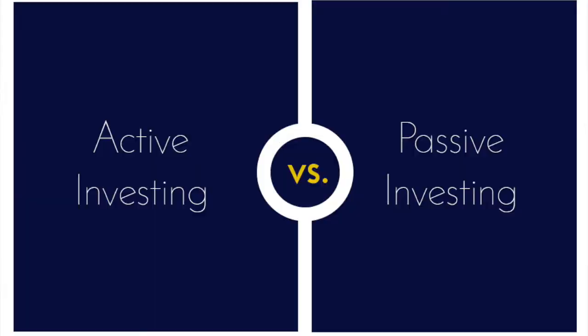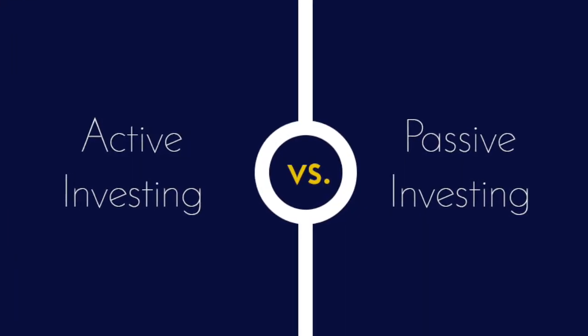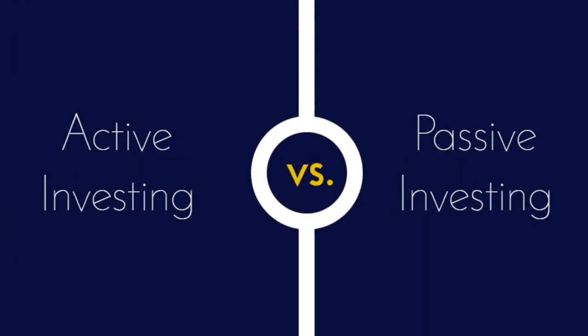Today, we're going to be discussing, in episode two, investment approaches and styles. There are two main investment approaches: passive investing versus active investing. They're two very different styles, and depending on what type of person you are, you will want to be one of those investors. Investors can utilize several different styles when trading in the stock market.